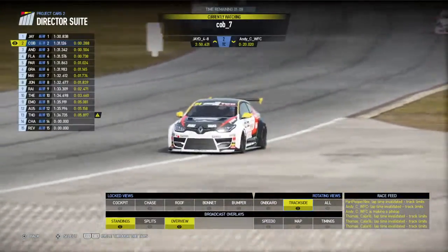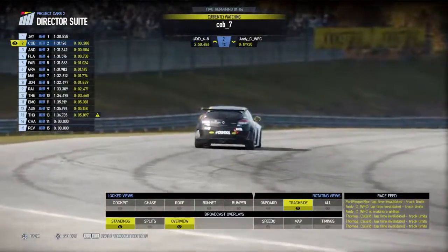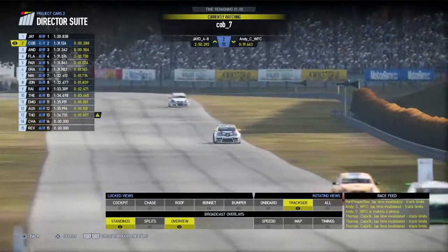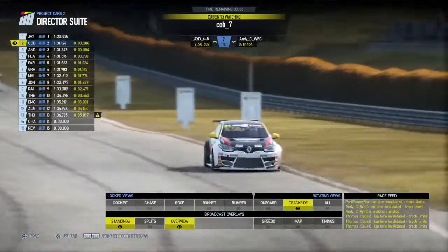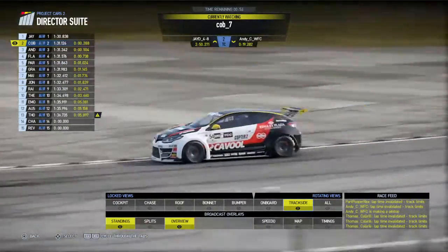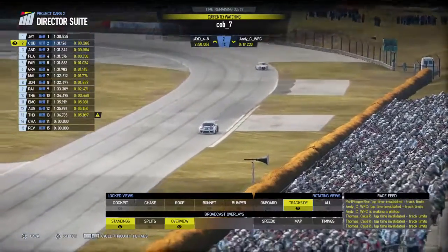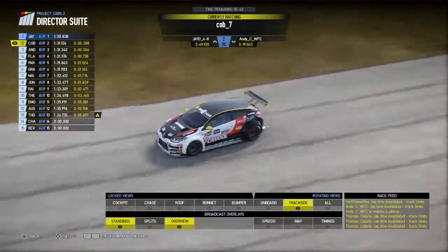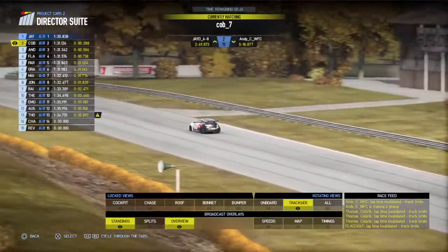And obviously after last season with Jay winning the overall championship, he'll be looking to do so. He hasn't had the best first 3 rounds with contacting issues with other drivers and unfortunate luck, but he'll be looking to do his utmost to try and get back up there in the rest of the season, as we're now at the halfway point. So we're just watching Cobb now come through towards the last sector.